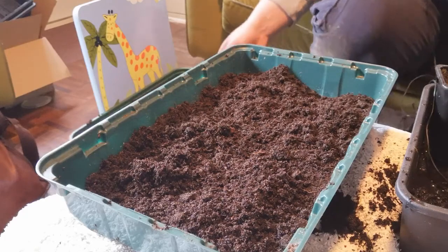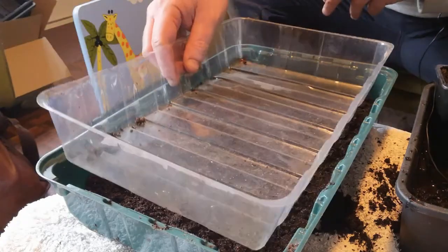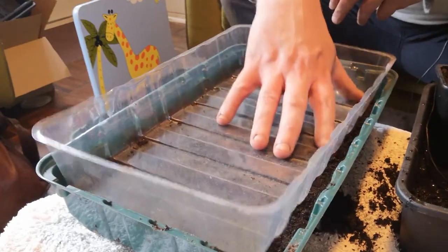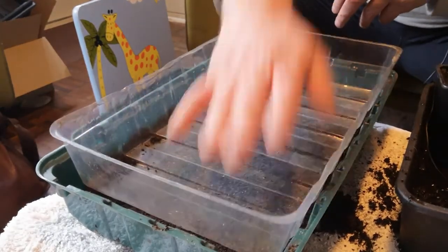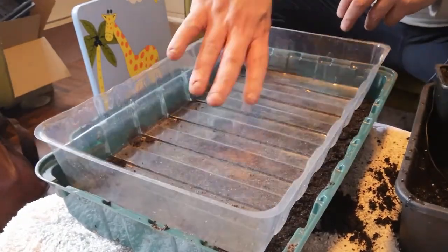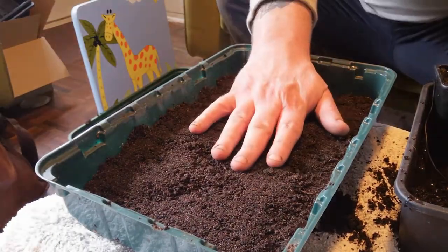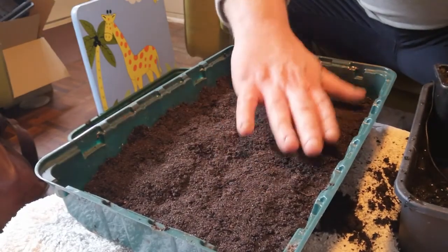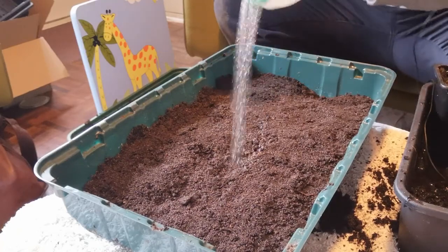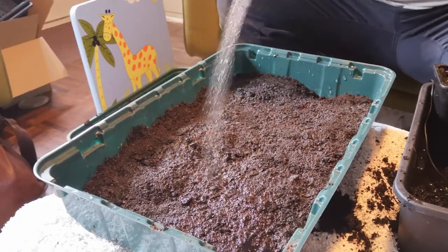Then what we will do, this is the lid to my little germination propagation thing. Give it a little press down to firm it down. What you're doing here is making sure that the seed makes contact all around. If your seed doesn't make contact all around, there's less of a chance of it germinating. Okay, this is already quite moist compost, but we'll give it a water and we'll see what happens.